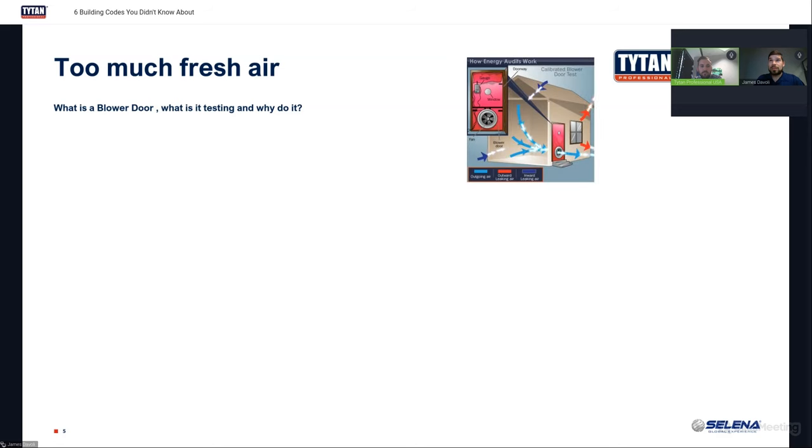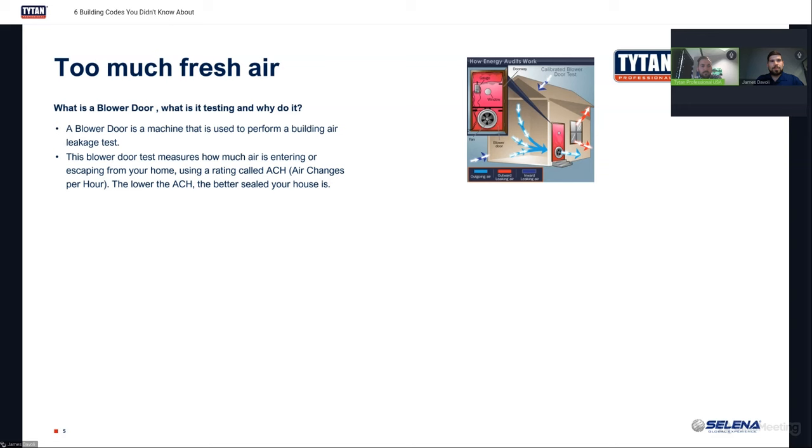Well, a blower door, you can see in this example, is quite literally a tarp that goes on your door, and it's pulling air from outside and pushing it back outside. So it's trying to pull air from the cavities in your house and see where it's penetrating in your house, and then pushing it back outside. This machine is really testing the leakage. So how much air leakage is there that's penetrating into your house? From here, this blower door test is measuring in air changes per hour, or ACH.